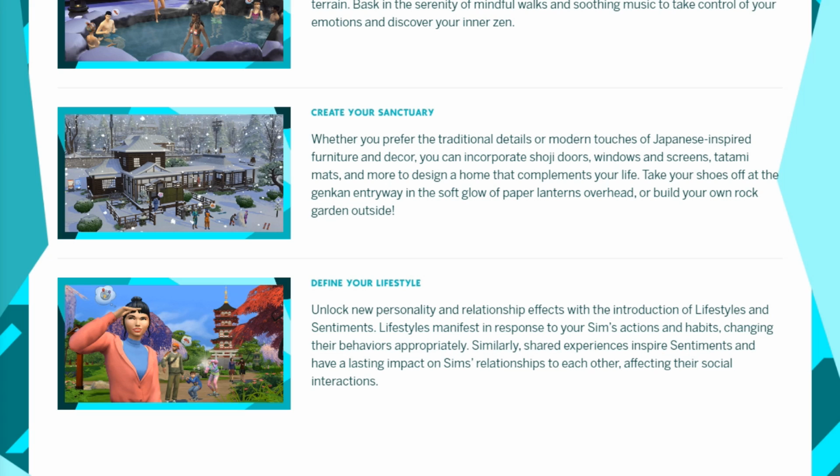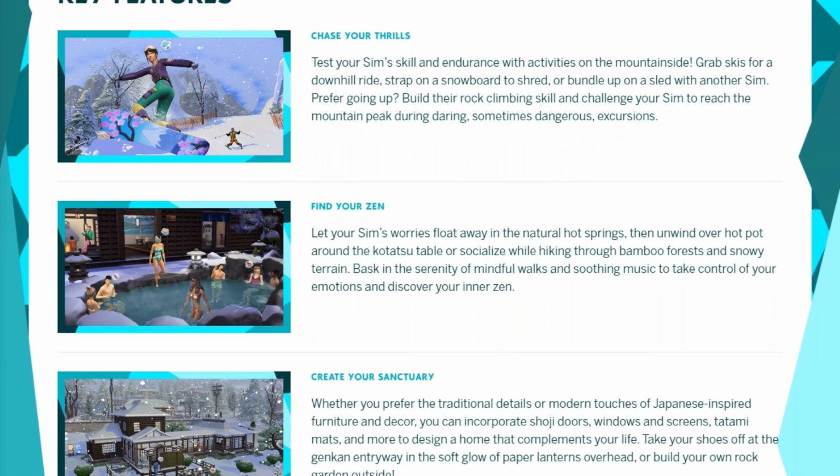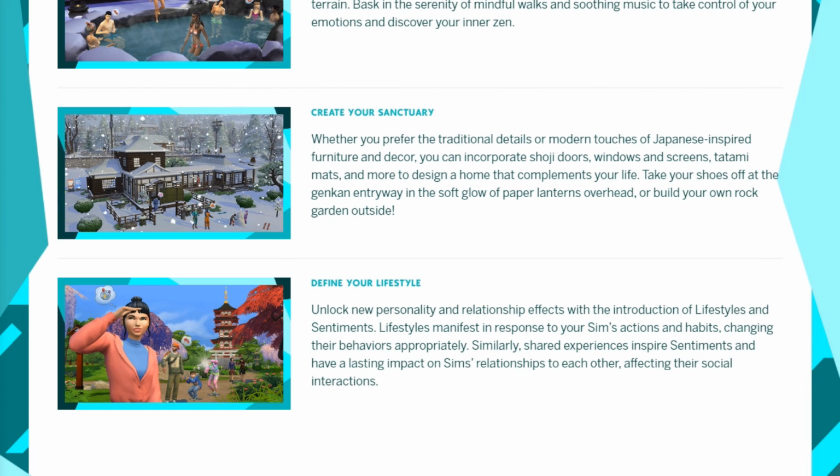I am actually the most hyped about this, and here it is, kind of hidden away, tucked as a footnote in all of the news that has come out about Snowy Escape so far. We've got the usual thing of young adults living their best life and being super duper happy. I want to know what happens with these lifestyles and sentiments. What happens? Can you make bad ones? Can you make good ones?